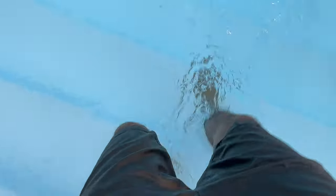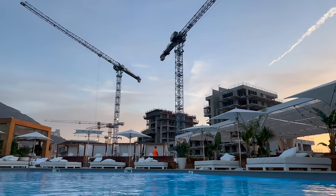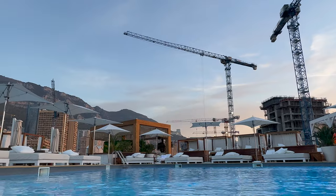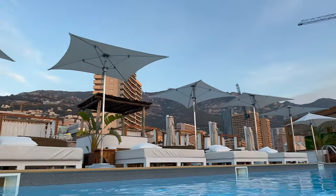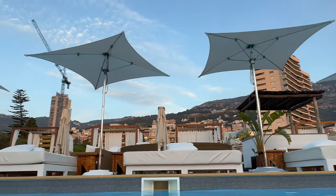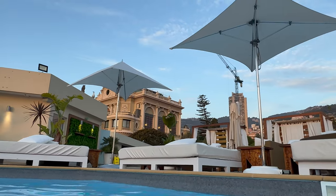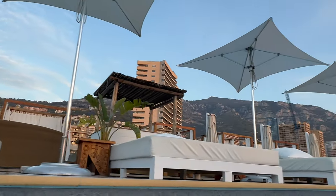Ready in the pool. Okay. I'm in the pool at Fairmont. It's nice. The hills of the French Riviera around, and cabanas. I think they're going to the other side. Confine ourselves to this side.